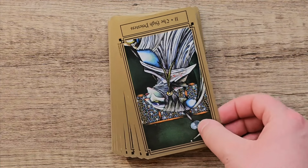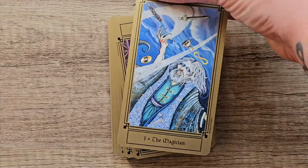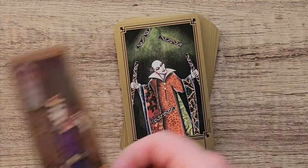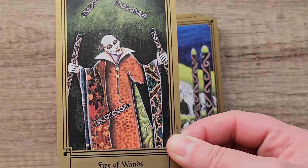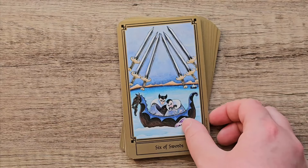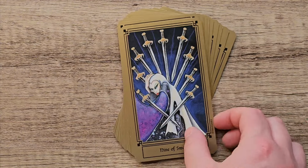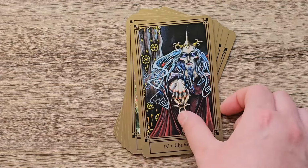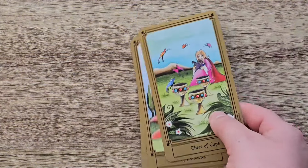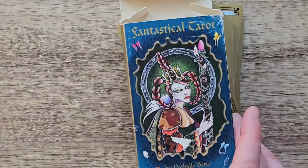One I should pull out more. Nice. Priestess card is cool. Magician. Yeah, just cute style. I like this one. We need to sort my decks out. I don't really use reversals that often, so I don't know why it's all over the place, this one. Yeah, it's really cool, vibrant deck. And that's the Fantastical Tarot.